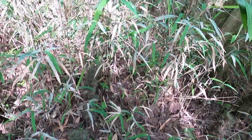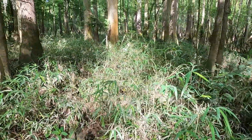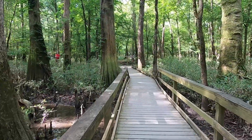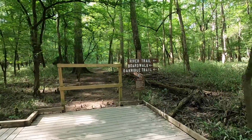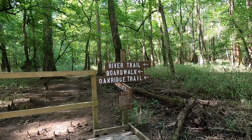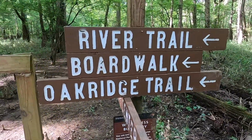Throughout the park you'll see what are called cane brakes, which are a dense growth of this plant called the switch cane, which looks like bamboo but it's most closely related to sugar cane. The park has a good trail network with plenty of mileage, but you can also leave the trail and just venture out into the wilderness.